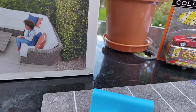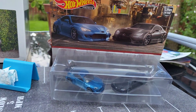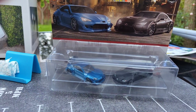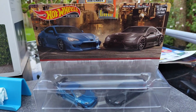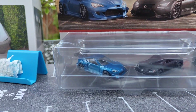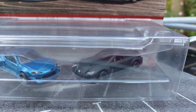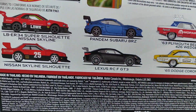What is next? I shall put my hand into the box and pull it out, and it is the first thing we actually pull out of the box. I'm not going to reveal the order fully on here, and actually some of the things in there are staying secret, because I want you guys to watch it and see what David actually sent in our discussion. This is a 2-pack, something we don't get in the UK. Featuring a Subaru BRZ in a Pandem body kit, and a Lexus RCF in a GT3 kit, if I believe that's what it says. Yes, it is.